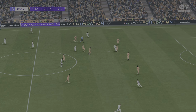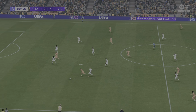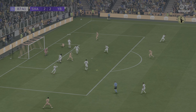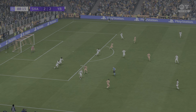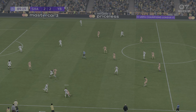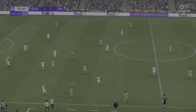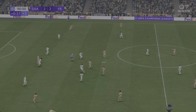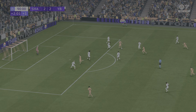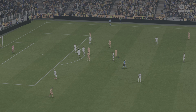Ugrinic. Pushing forward now to make the right choice. Can someone attack this? And he's got that one away. And the hard work pays off. They won the ball. Ball in behind. The crowd encouraging him to take it on. And there goes the final whistle. It's all over.